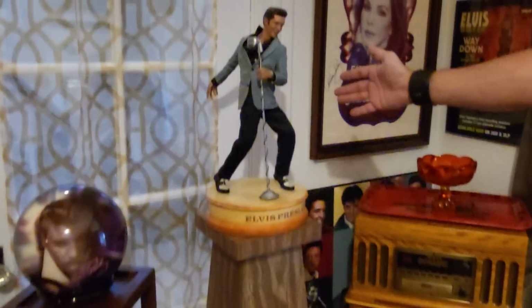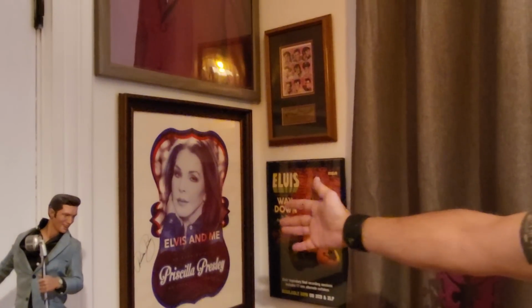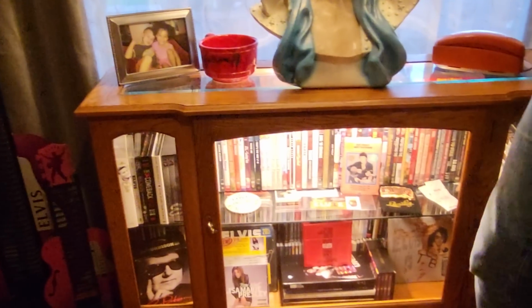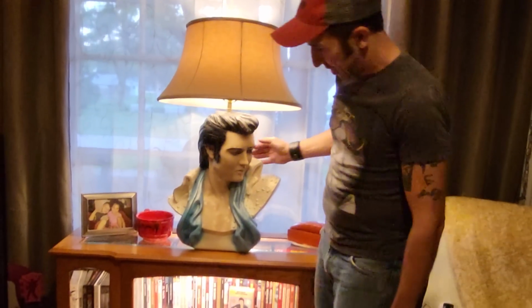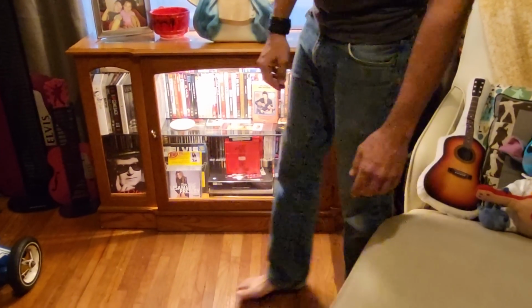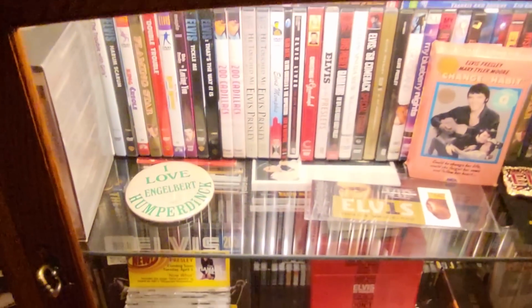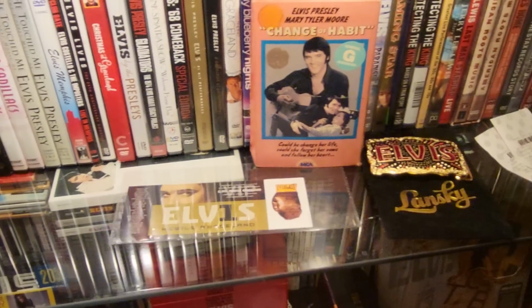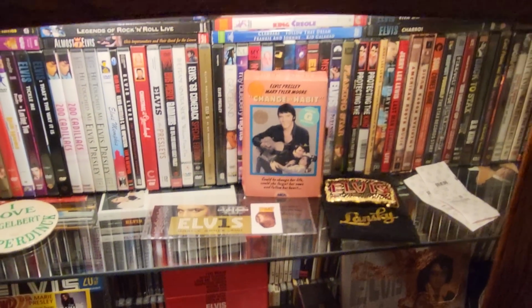Here's a pretty cool little statue of Elvis. Behind that is an autographed Priscilla Presley poster. Okay, if we move over here, we have one of these awesome early 80s Elvis lamps. All right, how cool is that? And then this is full of Elvis DVDs or people that are related to Elvis, like Lisa Marie, or people that started out with Elvis, like Jerry Lee Lewis or Johnny Cash. So anybody that is a Memphis type person.